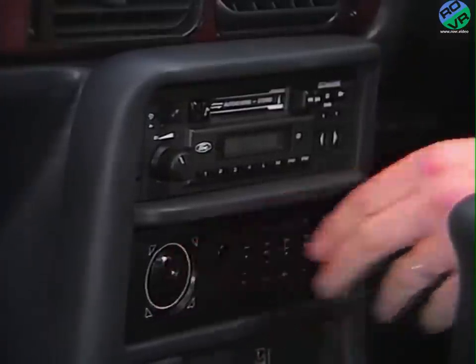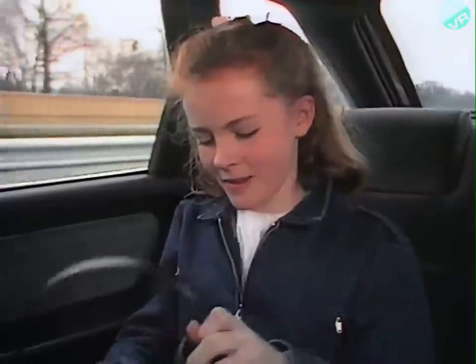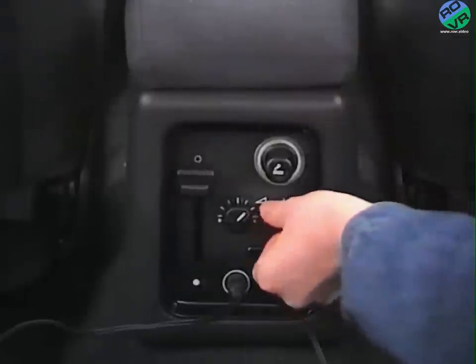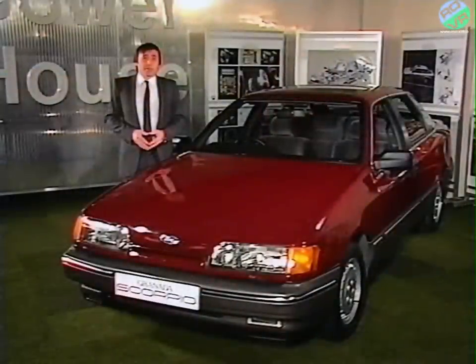This means that you can plug in up to two pairs of headphones in the rear and cut out the sound in the car of either the radio or the cassette. Absolutely ideal for those occasions when the kids in the back want to listen to their favourite heavy rock music, but you don't share their tastes.